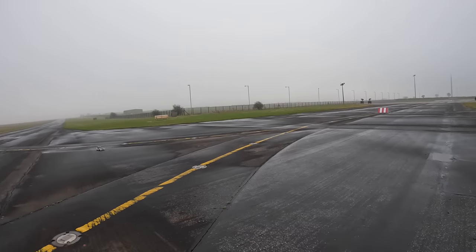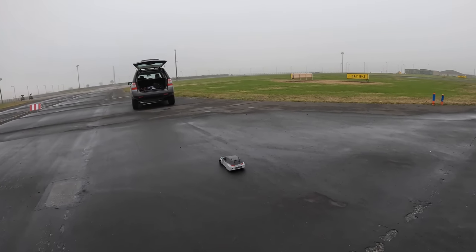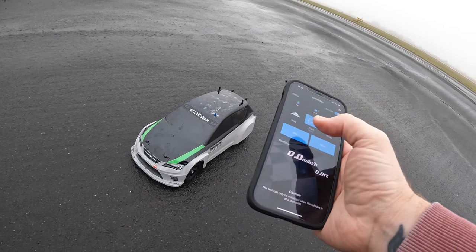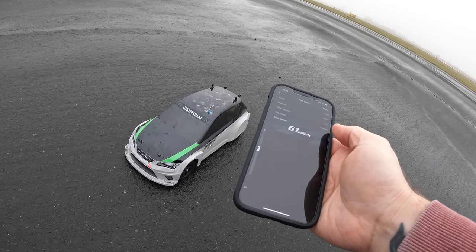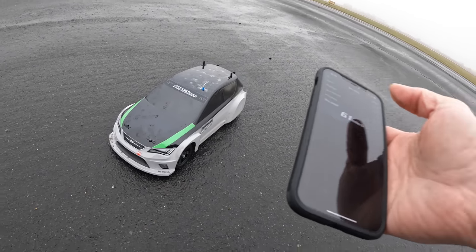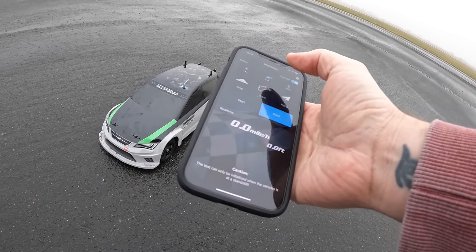It's certainly moving. Come on, let's just have a PB. 53, I think it was to beat. Yay, 61 mile an hour. Beat my PB. Let's run it one more time.